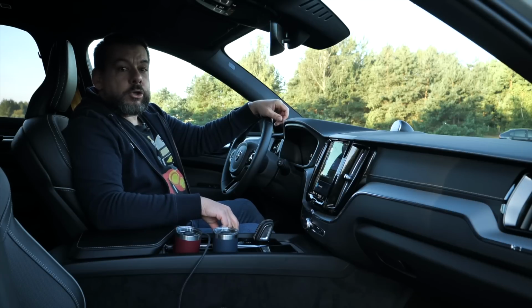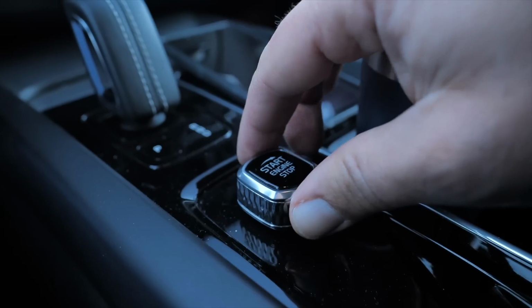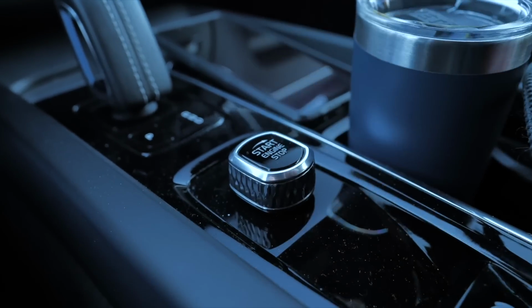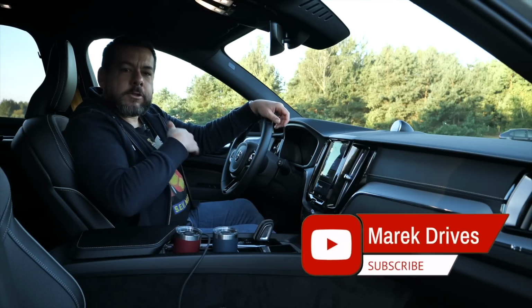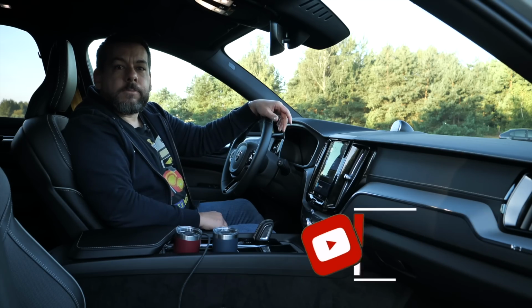And to start the car, you twist a knob rather than push a button. And the gear selection is a double action because you can't just glide over neutral as you would in most cars.